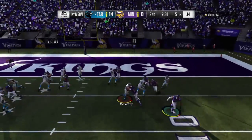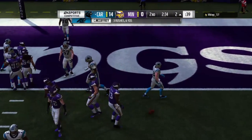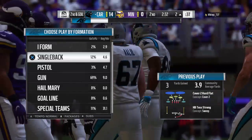They'll try and run for it on 1st and goal. And he's going to get him about 3 yards closer. He's down to about the 2.